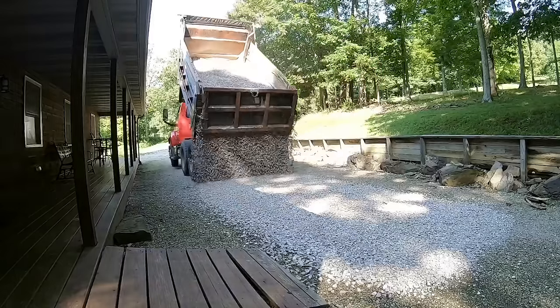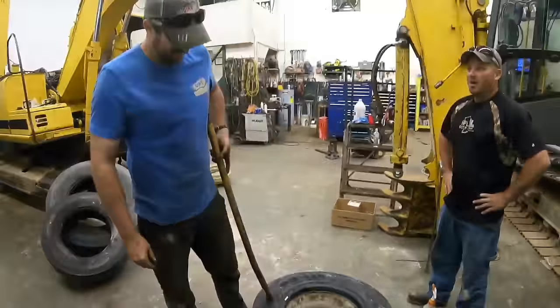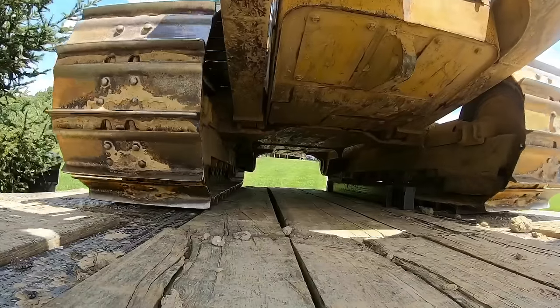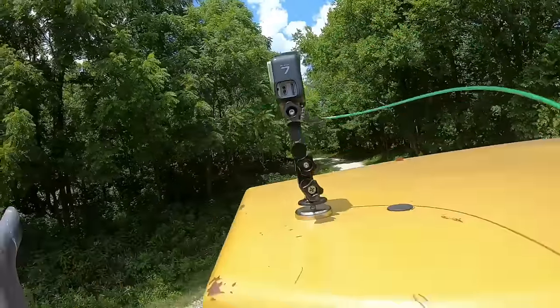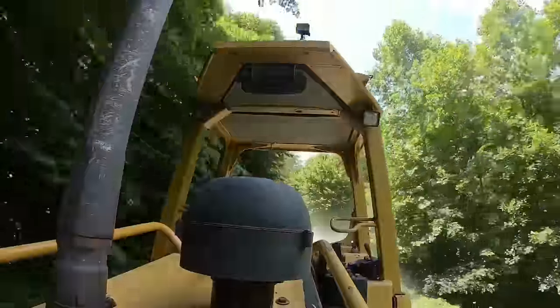Today we're going to be spreading some stone. We're going to check in on Dirt Perfect at the shop, doing a little trailer maintenance so we can then haul the Volvo 140 out to a new job site. Then we're going to go pick up the D4G and try to recreate the events of how we lost the GoPro 7 Black. See if we can't narrow down exactly where it's at.